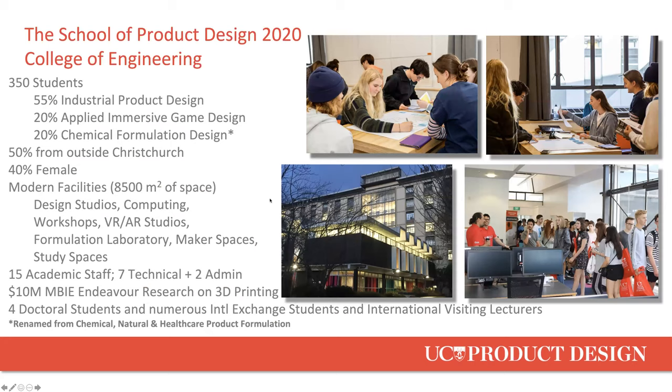Again, just to bring people up to speed, we have about 350 students right now, just over half of them doing industrial product design, about 20% doing applied immersive game design, and similar numbers doing chemical formulation design. About half of our students are from outside of Christchurch, about 40% female.